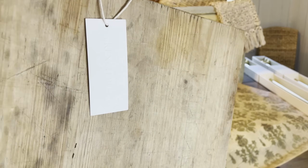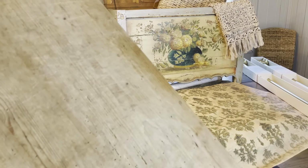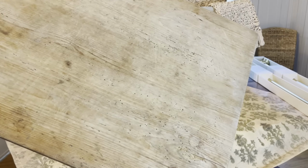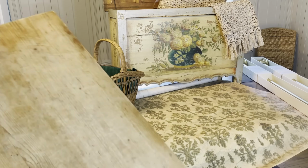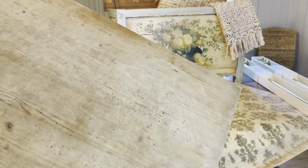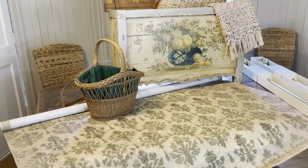This next item was purchased from French Blue. For those of you that might be in the North Carolina area, she is located in Apex, and her storefront literally takes you to France, because that's where she goes. She collects all these pieces from the markets in France and has them shipped back in containers. And her storefront will not disappoint you.